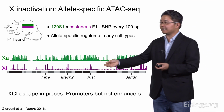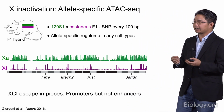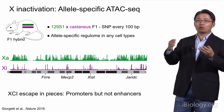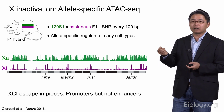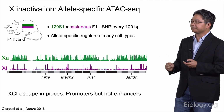Okay, that includes Xist itself and a few other genes that are highlighted here. And we further discovered that when genes escape X inactivation, it's not the entire gene and its regulatory unit. It's just the promoter, but not the long-range distal enhancers, that escape X inactivation. So the promoter is actually the unit that decides how escape happens, what makes men and women potentially different.